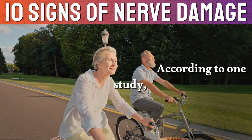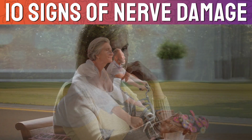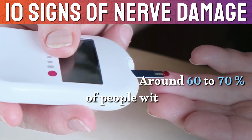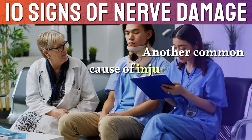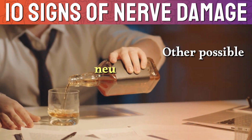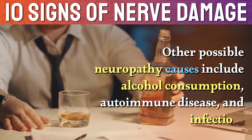According to one study, it's estimated that more than 25% of Americans have neuropathy. It affects people of all ages, but it's more common in older people. Around 60 to 70% of people with diabetes have some nerve damage. Another common cause of injury to the nerve is physical trauma. This includes fractures, car accidents, or falls. Other possible neuropathy causes include alcohol consumption, autoimmune disease, and infection.